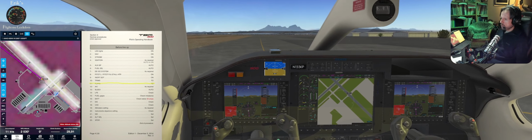Okay, let's do a quick climb up to... actually, let's get the autopilot going. Since I'm flying with this plane, I might as well get the autopilot training done. So let's do flight level change at 145 knots. So autopilot on.